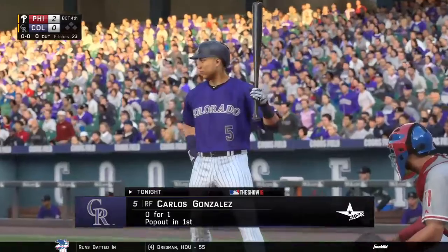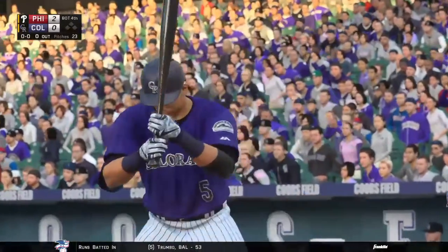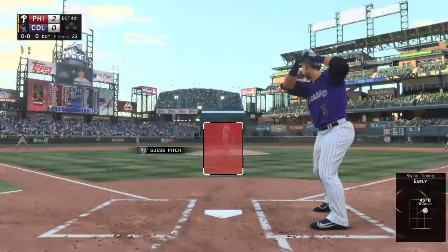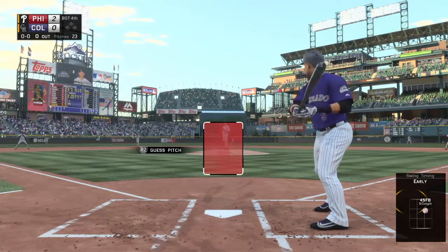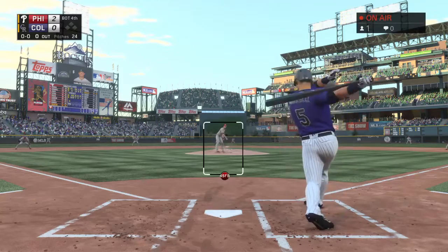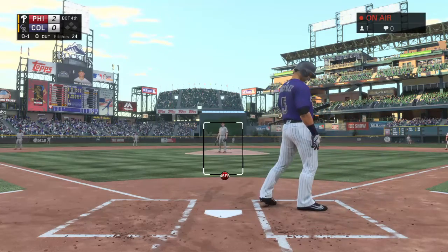Leading off the inning, Carlos Gonzalez, as they'll look to get something going here and even this game up. And right here is an important time for them to climb back into this one. They definitely want to even this one up sooner rather than later. Chop foul right at home plate. It's strike 1.